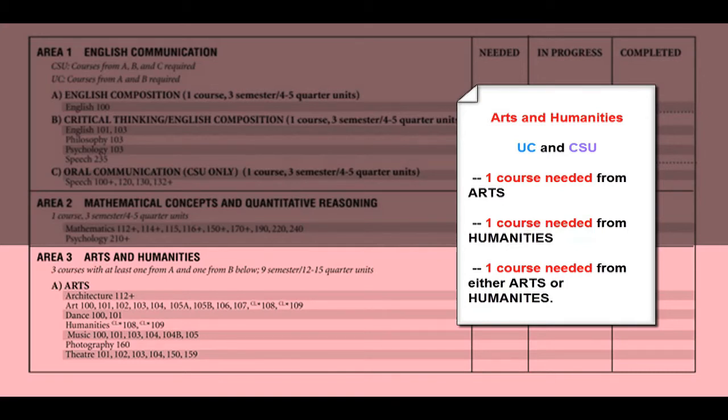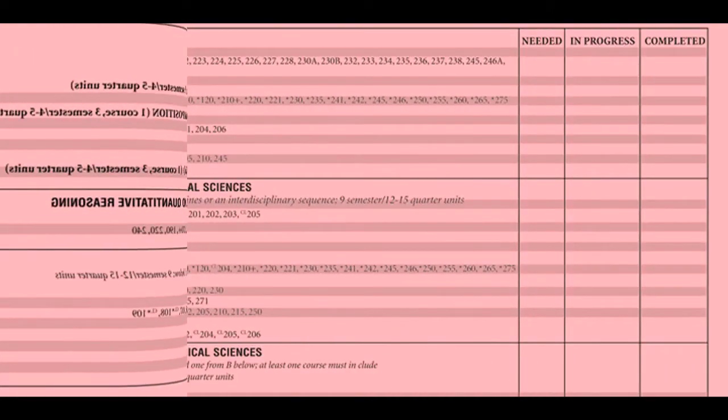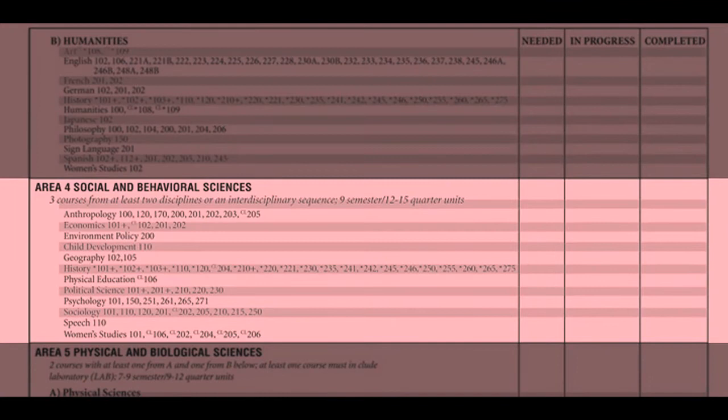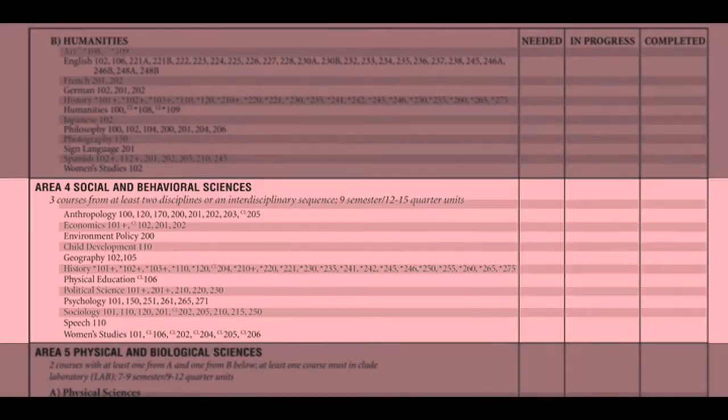As with Plan B, students new to college may want to consider the Arts category since many of these courses do not require prerequisites. You may take up to 2 courses in this category. For Area 4, Social and Behavioral Sciences, 3 courses from at least 2 disciplines are required. Disciplines are organized academic areas of study, and examples of disciplines include psychology, sociology, or anthropology.